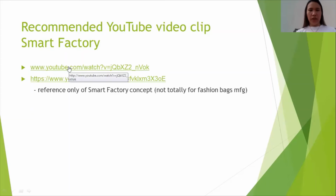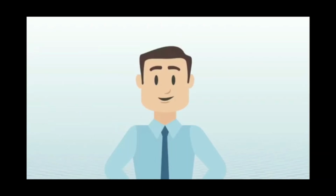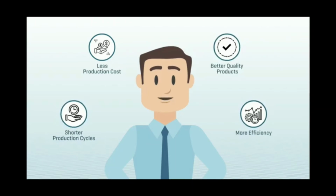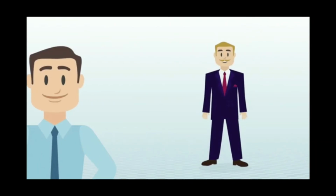smart factory runs. Do you own a manufacturing plant or do you manage a manufacturing plant? Do you face some production problems and look for a simple and effective solution for them? Do you want to adapt your plant to Industry 4.0 for less production cost, better quality products, shorter production cycles, more efficiency at every production level? If you do, let's hear Steve's story.